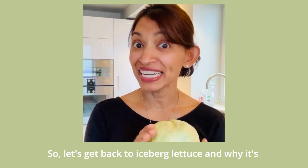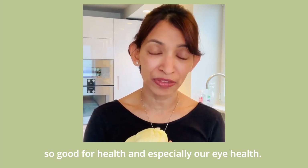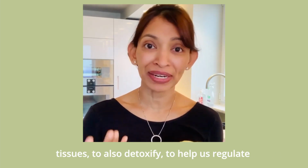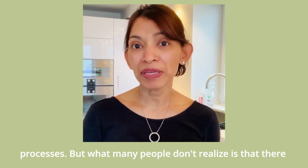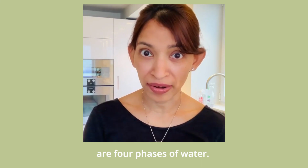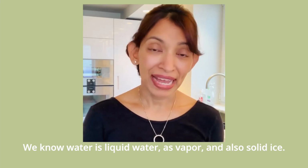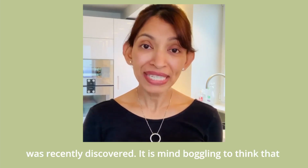So let's get back to iceberg lettuce and why it's so good for health and especially our eye health. Well, we need good hydration to get blood and oxygen to our tissues, to also detoxify, to help us regulate body temperature, to help with so many physiologic processes. But what many people don't realize is that there are 4 phases of water. Now, many of us are familiar with 3 of them. We know water as liquid water, as vapor, and also as solid ice. But there is a 4th phase of water that was recently discovered.